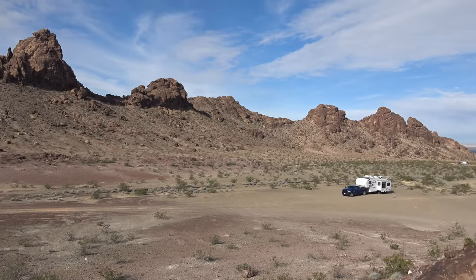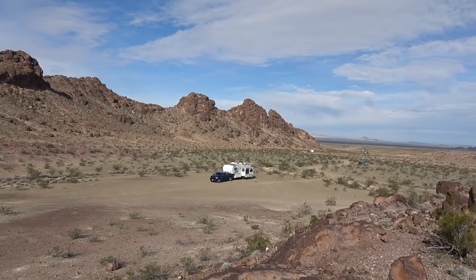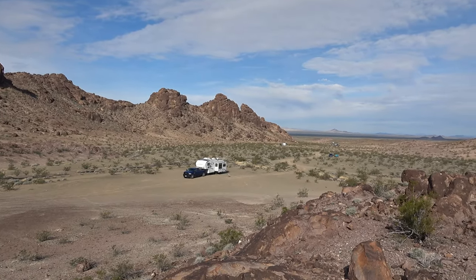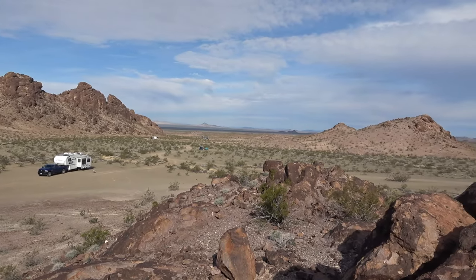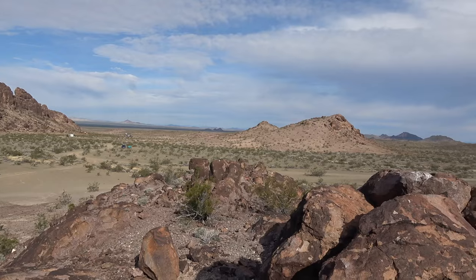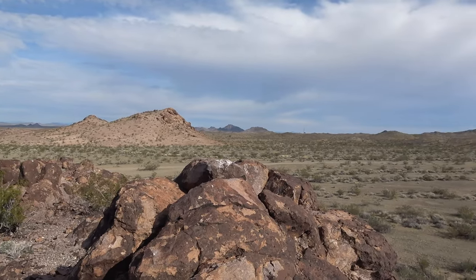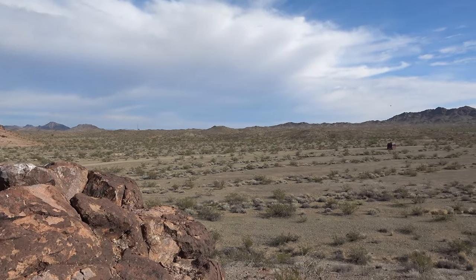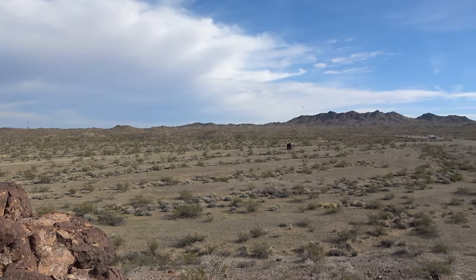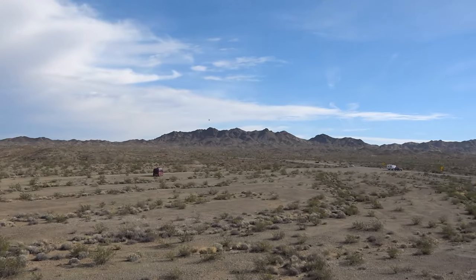Primitive camp, BLM spot, free camping, just off the highway. I think this is 95, about maybe 20 miles from Needles, California. Right off the road, as you can hear the traffic going by. Nice and flat spots, easy access in and out. Oh, here comes a hang gliding dude. Powered hang glider, it looks like.